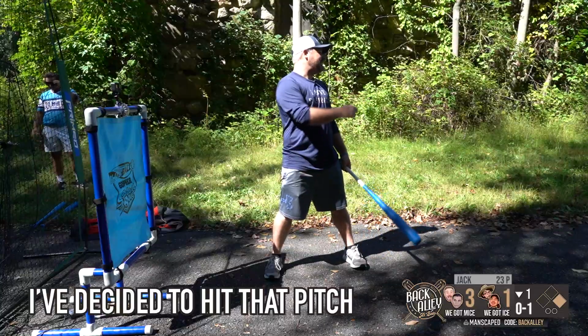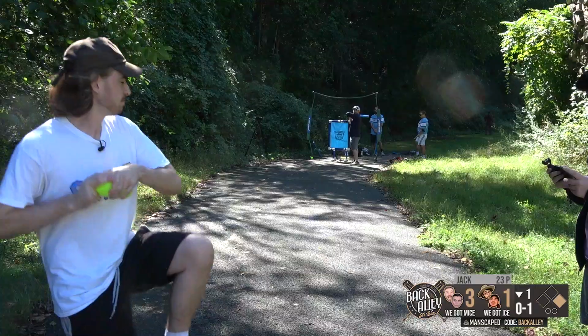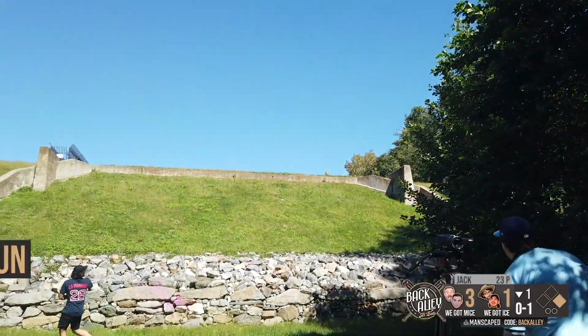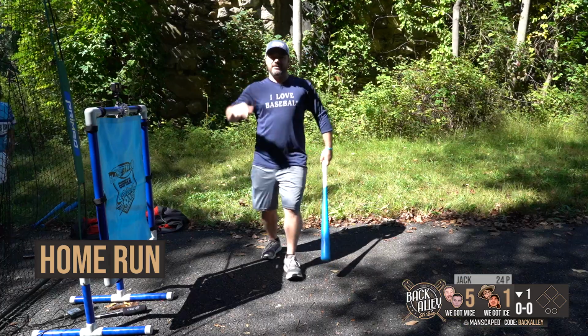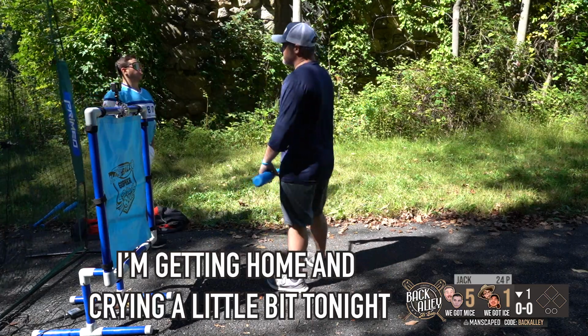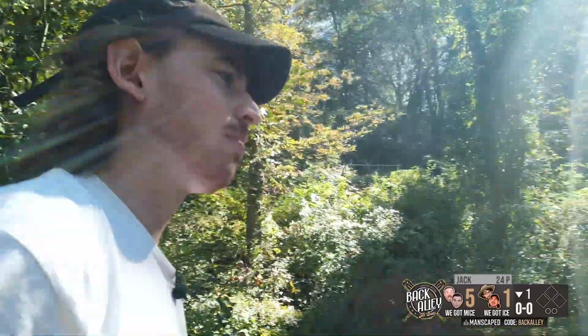Better than Cars 1. I decided to hit that pitch. Okay. In the future, he's dialed it off. Oh, esta noche, esta pelota. That's a homer. That's five. Innings over. We're going strategy next inning. That was the raw inning. We're filling it up. Yeah, I've never been left.